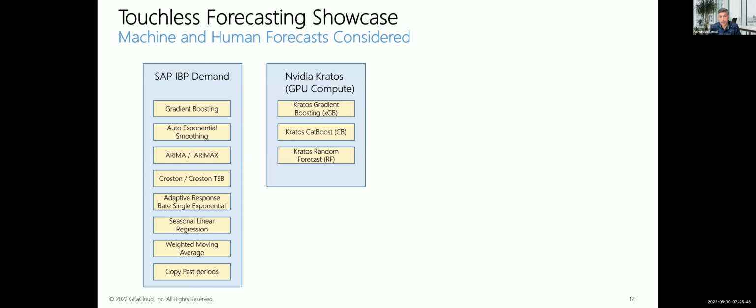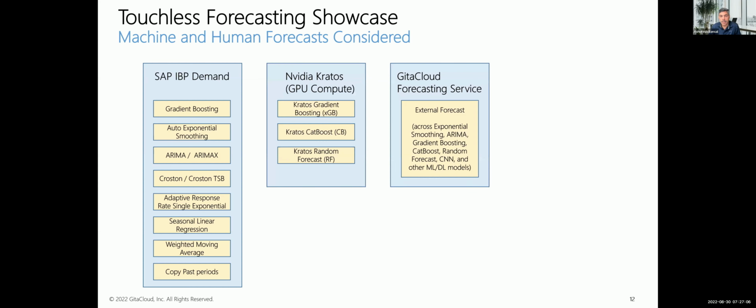So this is where, on the NVIDIA Kratos cloud compute platform, we deployed another model. Our data science team essentially wrote gradient boosting with Python in a Jupyter Notebook, deployed it on Kratos, and also deployed other models like CatBoost, Random Forest, Forecast. And then you also think about the cloud forecasting service, where we are going through a lot more models and really optimizing the ML hyperparameters and saying what's the best possible forecast.